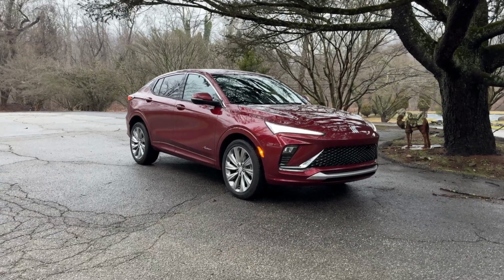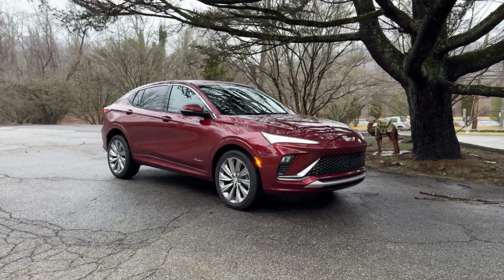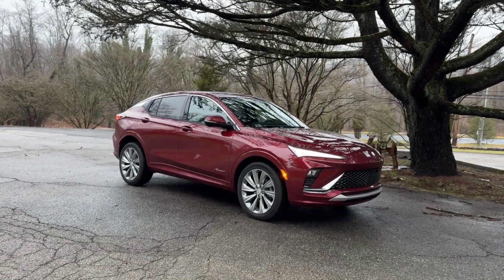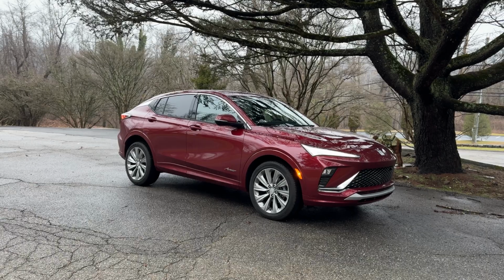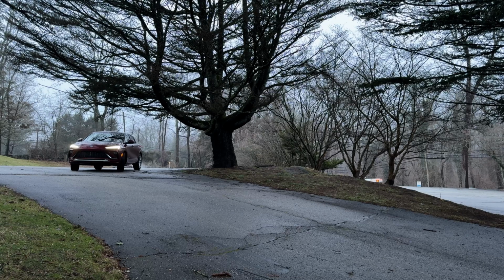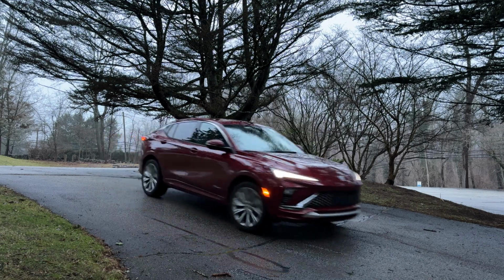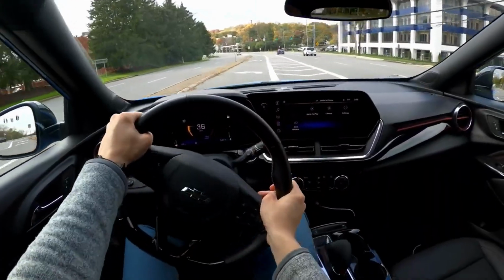Unfortunately, this Envista does not have a sunroof, though you can get one, and you can also have one on the Trax as well. But you are getting a lot of safety features, such as rear cross traffic alert, heated and power adjustable mirrors, lane change alert, blind spot, adaptive cruise control, even rain sensing wipers, depending on what packages you're getting, so that's really nice.